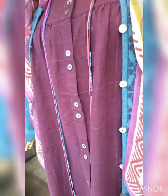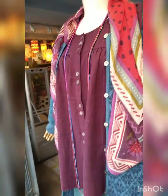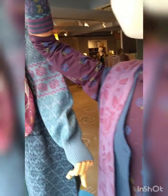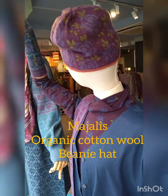So here, as I speak, I'm also trying to add all the names of the clothes. So I hope that helps. If you don't have a magazine handy, you can track all the options.